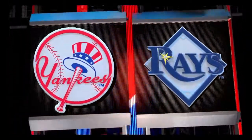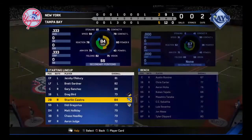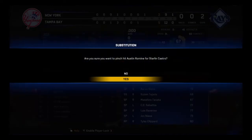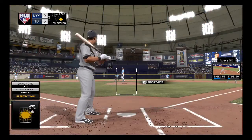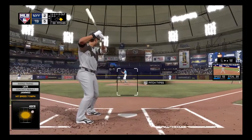This guy is so strong. He just fought that ball off the left field. I know it's a little bit of a blooper right now, but it's going to be a line drive in the books when you look back. Austin Romine will come on to pinch hit here in a big spot.